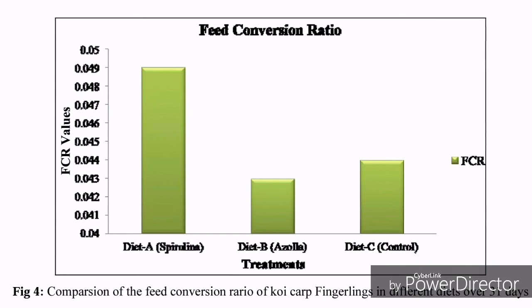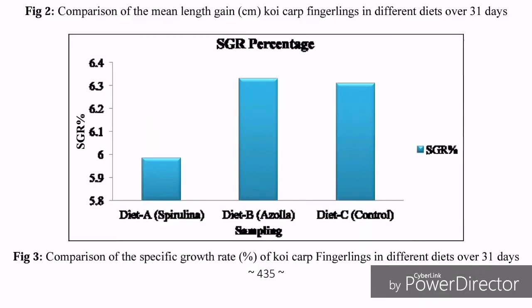So here is another matrix, I'll show you it. Okay, here the SGR, specific growth rate, is shown, and you can see this is lowest for spirulina. Okay, and this is for commercial feed, this is the second lowest, and for azola this is the highest position, more than 6.3. So I think in every matrix the azola is the best alternative.